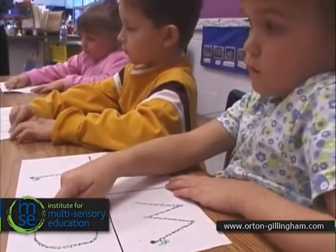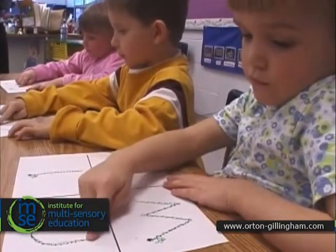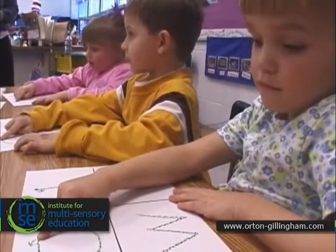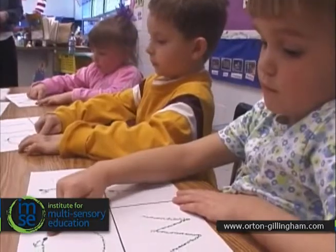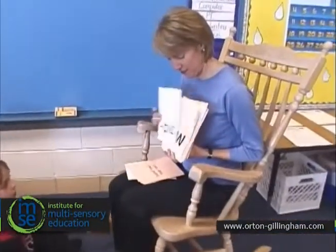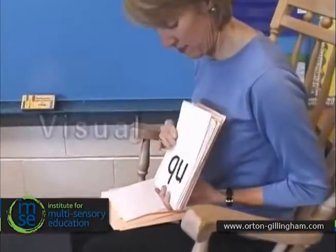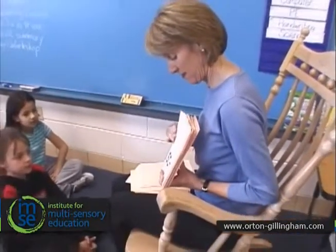Orton Gillingham is a systematic, cumulative, sequential approach to teaching phonics. 85% of the English language is built upon these phonetic rules and patterns. The Orton Gillingham method includes a model for practice and review of content previously learned. The Institute instructs teachers how to conduct a three-part drill, which integrates all learning pathways, visual, auditory, kinesthetic, which enables students to master phonetic concepts.